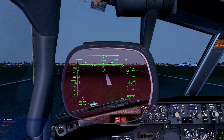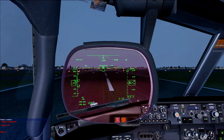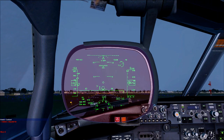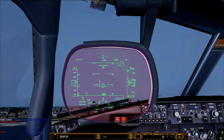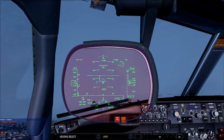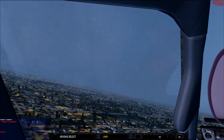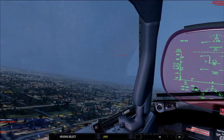Rotate. Positive rate. Gear up. Have a nice one. Good departure. Have a good day. Gear up, lights out.